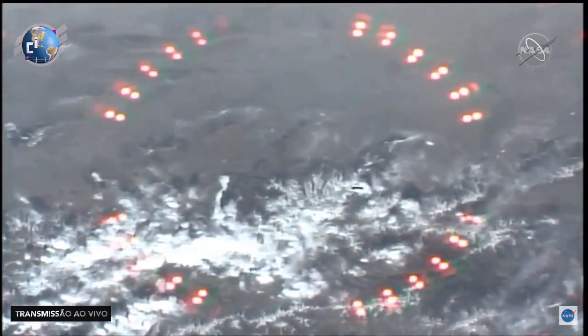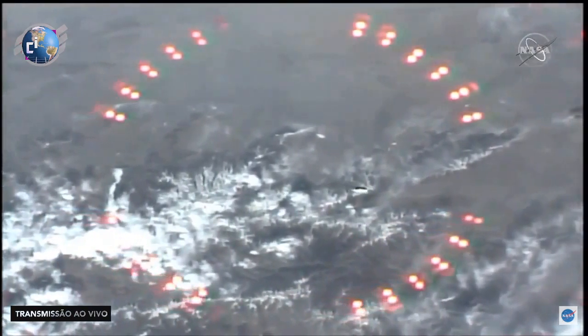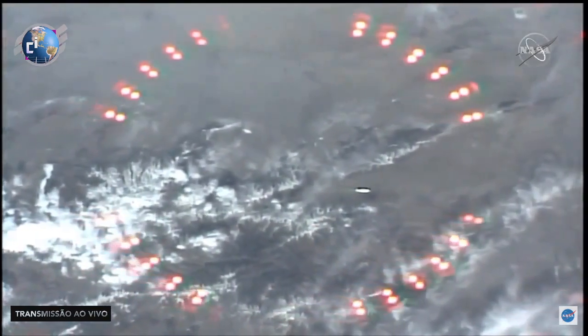Again, we're standing by as Cygnus approaches the 250-meter hold point on its way to the International Space Station. Once we reach that hold point at 250 meters, Cygnus will maintain that altitude as teams run a series of checks before departing again to the next milestone.